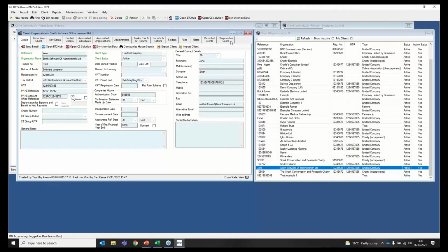Now, not all of these tabs are mandatory in terms of building up a set of accounts and filing to Companies House or a tax return and sending to HMRC, but a lot of these do include information that you can update on the client to ensure that all of the information is in real time. It's within one solution, as opposed to having to update several different applications, running the risk of not accessing real-time data. It's all under the one roof.